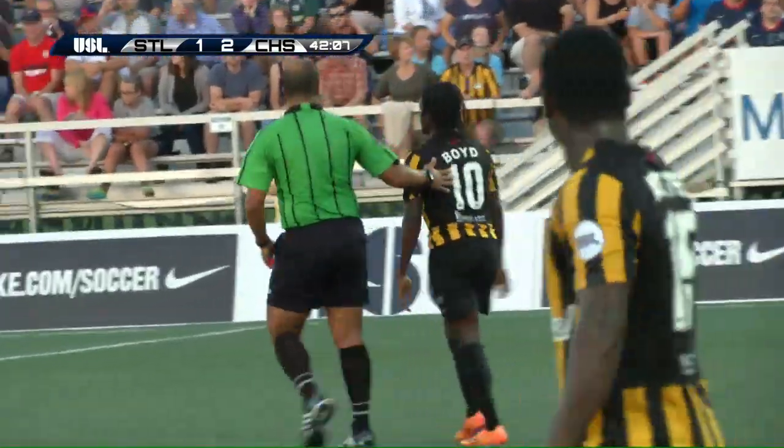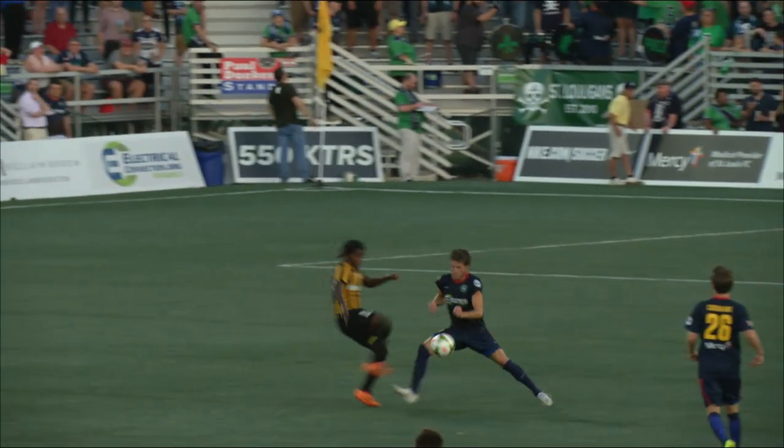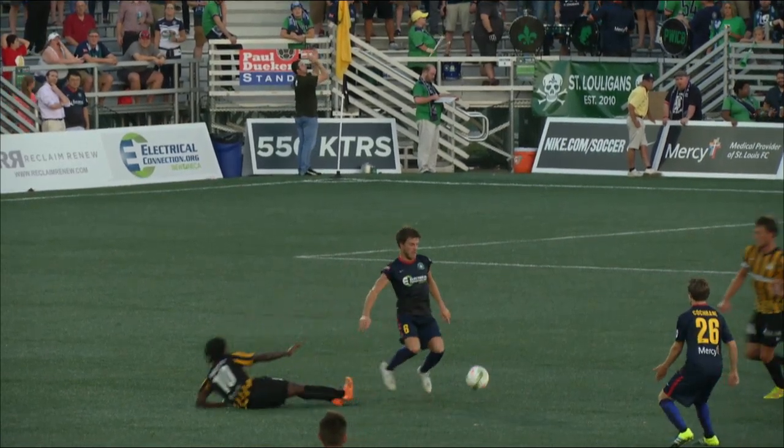Foul number 10, Navin Boyd in the process. Boyd really has bags of pace, really gets forward nicely. There's the foul by number 6, Parker Marr against Boyd. That's the accurate call by the referee.